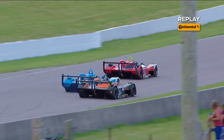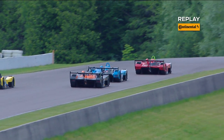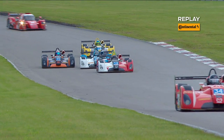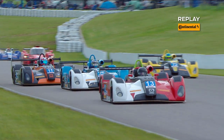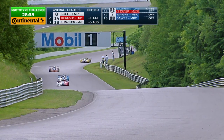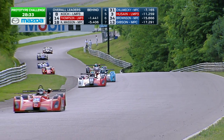Yeah, Dr. Masson saw an opportunity to get around Joel Janko after the move had been made on Gary Gibson, but Joel was quite a bit more alert, watching his mirrors far more closely, and he gave a bit of a bump to Dr. Masson. The bodywork on the left front of Masson's car popped up in the same way that it did on Gary Gibson's car. Interesting.